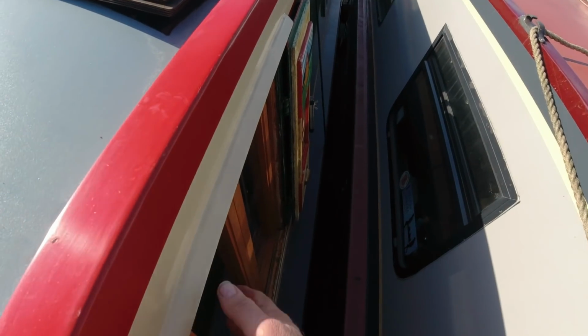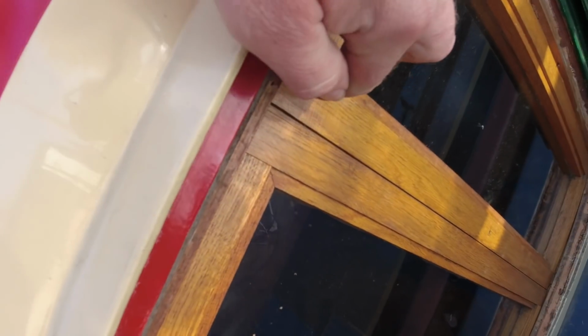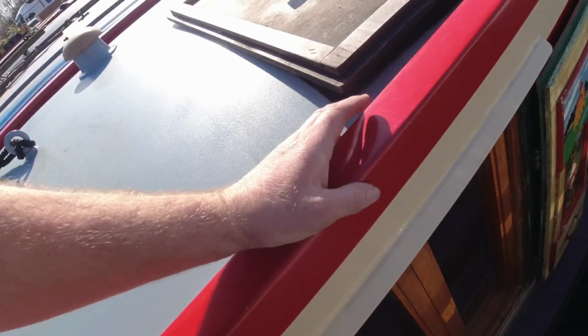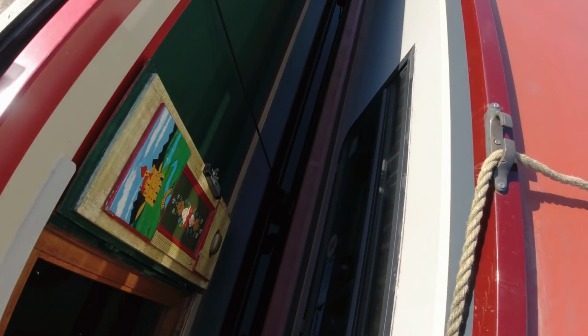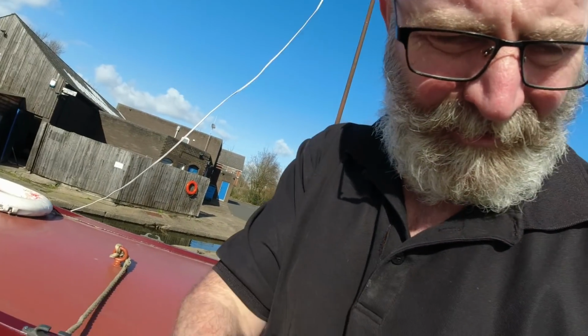However, the inside doors are locked, the glass doors. So what I'm going to do, there's a little slide lock there at the top. I'm going to have to break that open to get in. So yeah, here we go. It's not going to be pretty.